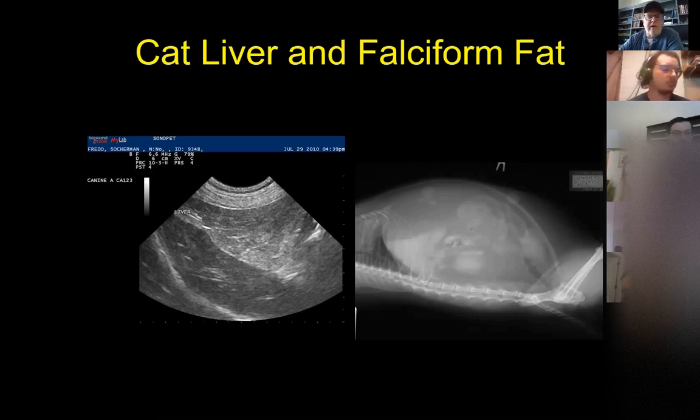And very commonly, I'll see veterinarians that don't really know what they're doing with ultrasound, and they think the cat has a hepatic mass. They end up sticking it, and all they get is fat, and they get frustrated. Well, how could a hepatic mass be fat? That's because it's not a hepatic mass, it's just fat. So don't get confused on fat cats about a mass that's in the liver, because that's just a big glob of fat.